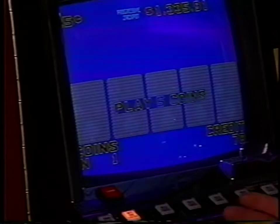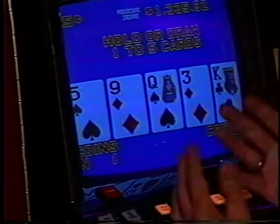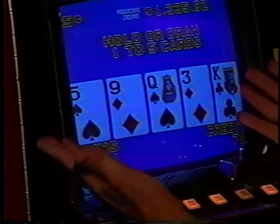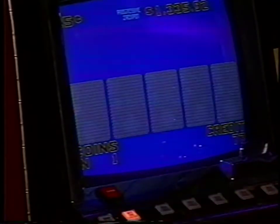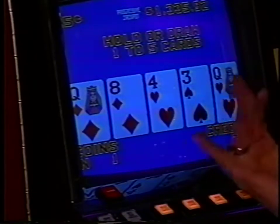Now, if you're playing a machine where it's Joker and Deuces Wild, play the same as Deuces Wild. Some machines got Deuces and Joker Wild, so you get an extra wild card. Big deal. Now, on this hand, there's nothing, of course. Throw it all away. Still got nothing. It's just a matter of knowing how and when to use that deuce in your draw.